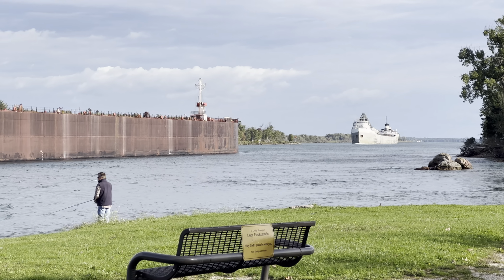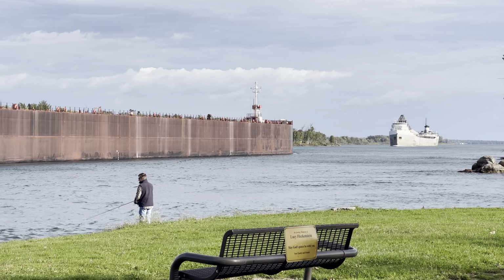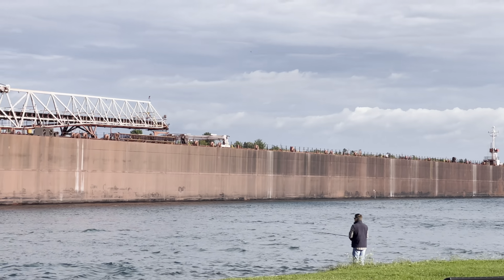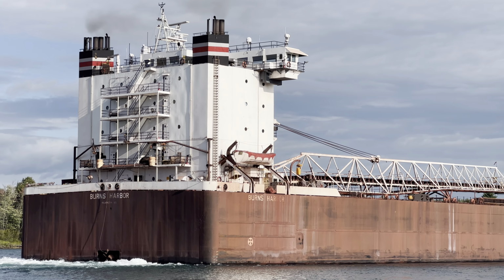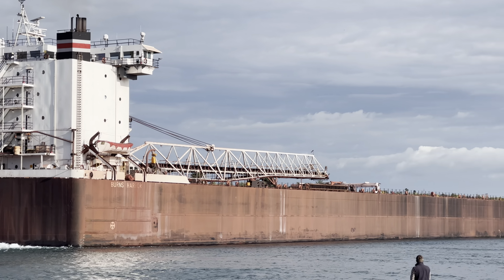These two ships couldn't be more different if they tried. Saginaw is small enough to go into the MacArthur lock. She's a classic vessel pilot house forward design, so they steer from the forward end of the ship. The Burns Harbor is one of the 1,000 footers, and they are more modern design with a superstructure back aft, and the bridge is way at the top there, so they steer from the aft end of the vessel.